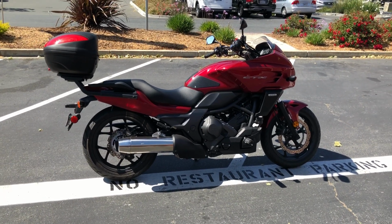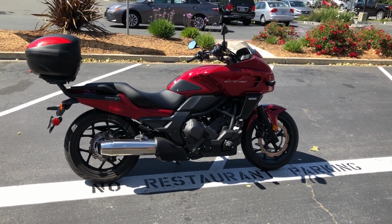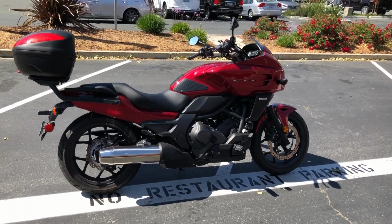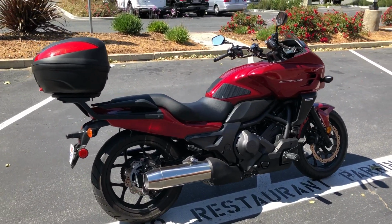Today at Contra Costa Powersports, we have a 2014 Honda CTX700 DCT with ABS. This is the full automatic version. Also has the fairing on it. Has 3,700 miles and is offered for $53.99 here at Contra Costa Powersports.